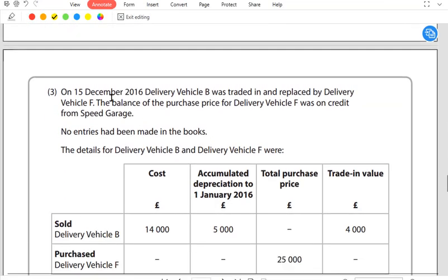We need to see. On 15th of December, beta, that is the current year, at the end of this year, delivery vehicle B was traded in and replaced by delivery vehicle F. So what happened, beta? We gave away one of the vehicles, that was vehicle B, and instead of that, we bought in exchange another vehicle which was named vehicle F. Okay, so the balance of the purchase price for delivery vehicle F was on credit from Speed Garage. So this is the name of the supplier from whom we bought the new vehicle and to whom we sold the old vehicle as well.